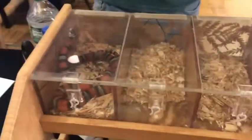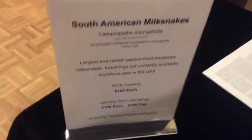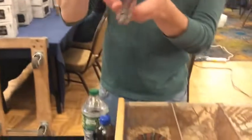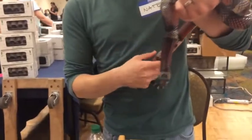Now, what are the prices of these? I don't see the prices on these. Oh, okay, right here. Yeah, $100 each, or I'll do a deal on pairs if you wanted a breeding pair. That's not bad at all for price either. Yeah, this is the first time this particular species has been available in Maine, as far as I know. Very uncommon in captivity right now.